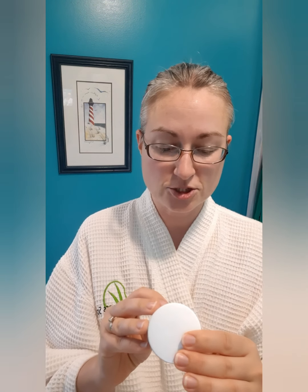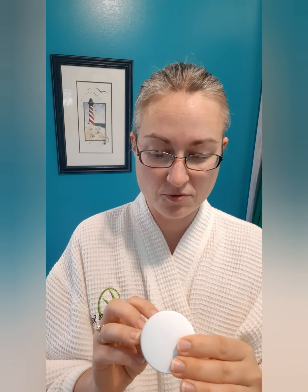Okay, so the first thing you want to do is make sure your skin is very, very wet. On the back, it says apply very gently using upward strokes, massaging with fingertips to exfoliate and clean pores. Use once or twice per week for best results and avoid eyes.